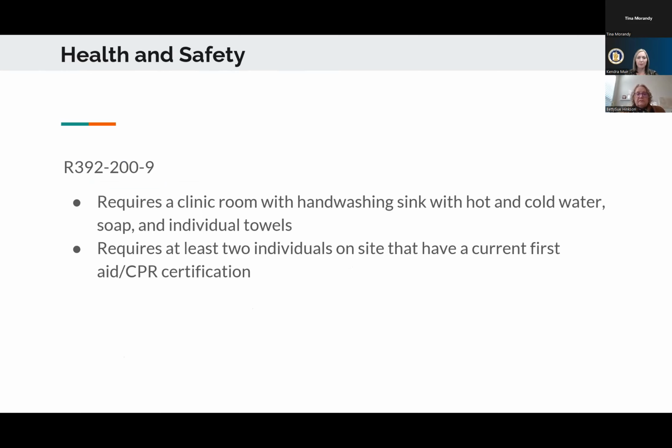So we also have a health and safety rule, which is R392-200-9. This requires a clinic room with a hand washing sink, hot and cold water, also soap and individual towels. It also requires that at least 2 individuals on site have a current first aid and CPR certification.